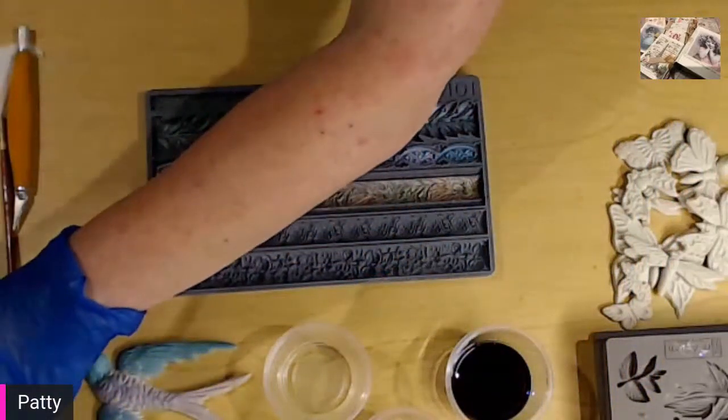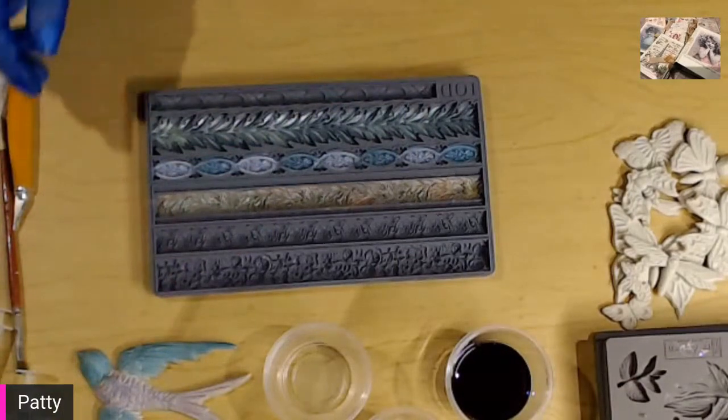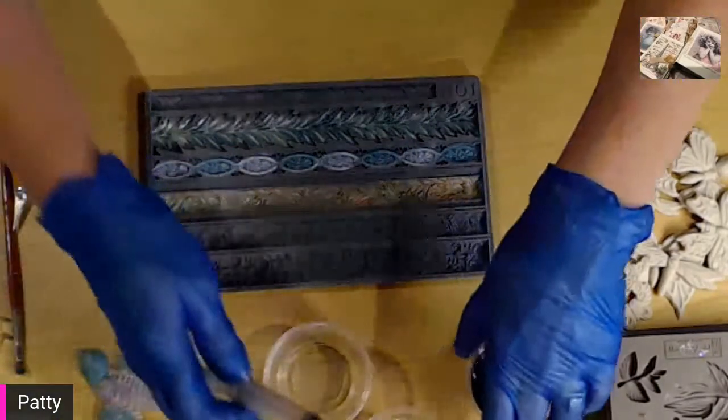Resins. Yep, Louise says, add a touch of wax. That's probably what she'll do around the edges, Louise. Yeah, I think that'd be super, super pretty.